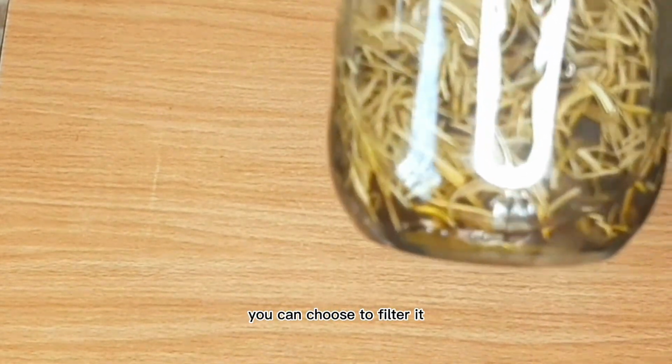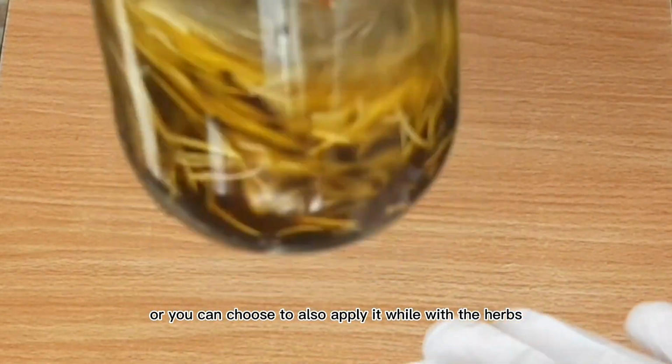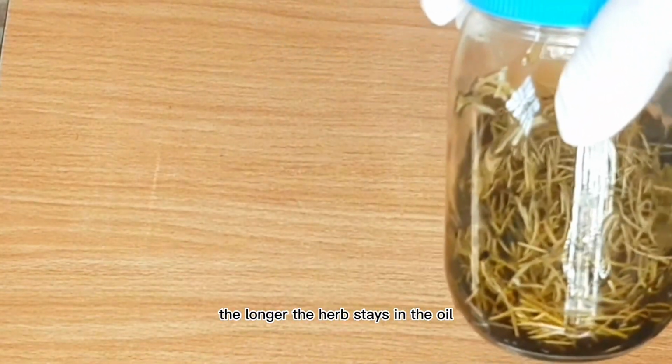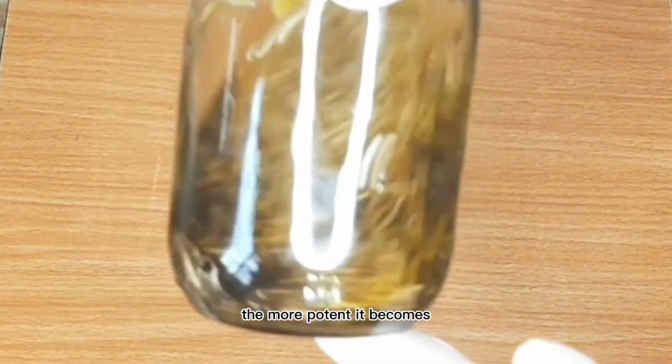You can choose to filter it, or you can choose to also apply it with the herbs still in it. You can choose to put everything together with the herbs. The longer the herb stays in the oil, the more potent it becomes.